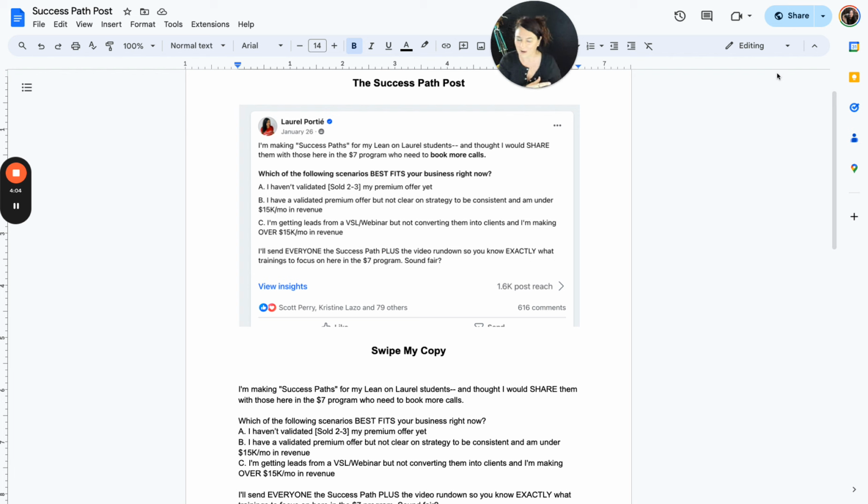For the people outside of the $7 program, guess what I did? I got them into the $7 program, because all of the training was there, and I showed them the framework. So this did two things. One, it got my waiting list for Lean on Laurel full, because in those success paths I laid out and gave them a little look at what it's like to actually be inside Lean on Laurel.